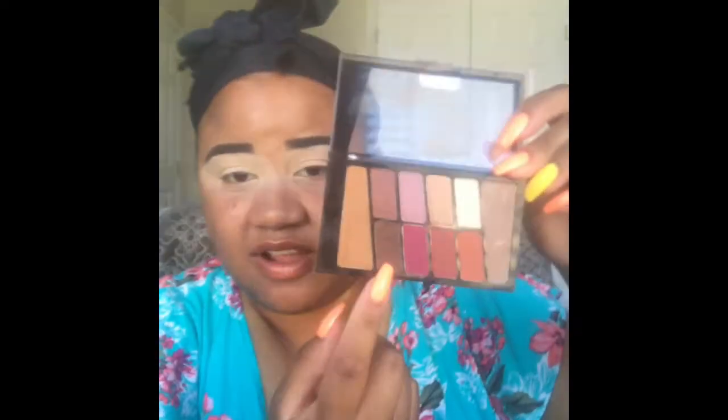So for my eyes, I'm using this Wet n Wild Rose in the Air palette. It's so pretty. You can use it to do an eyeshadow look, but I really use it for my brows because I love the dark brown shade in it.